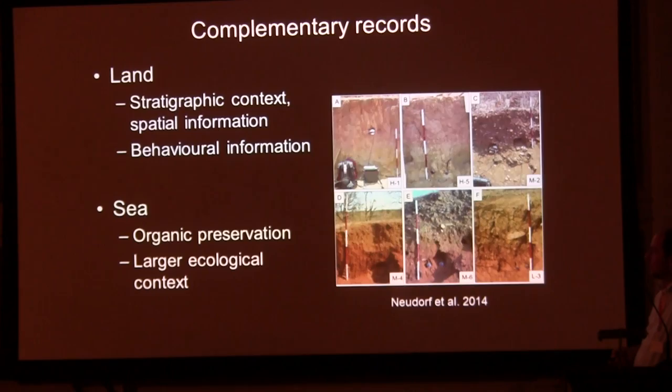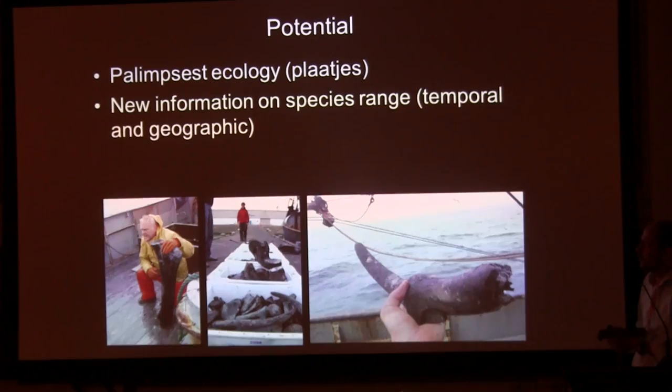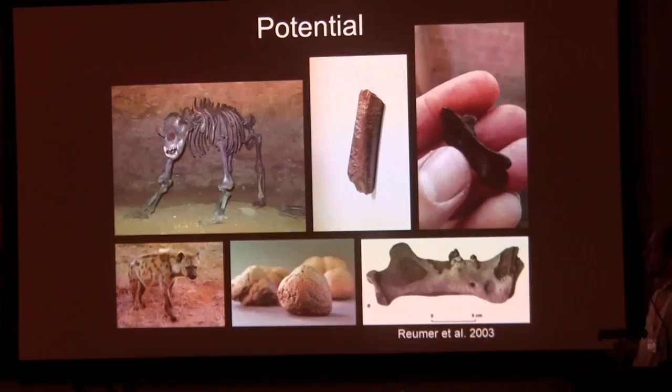And what it does more, the North Sea provides a very big ecological database. Of course, it's a palimpsest ecological database, but within that, there's a lot of information, for instance on the temporal and geographical aspects of species ranges. For instance, for the saber-toothed cat, Homotherium, there are now dates that are much younger than was previously thought. But also for cave lion and cave bear and hyena, to what extent is cave still applicable in an area where we should wonder whether there are indeed caves?